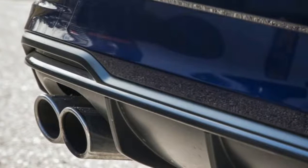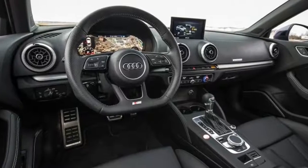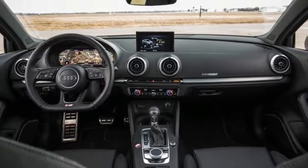The iron block engine is still a responsive and powerful jewel, though, and produces an aggressive fist from the S3's standard sport exhaust but no drone on the highway, which is good when the engine is buzzing along at 3,000 revolutions per minute during an 80-mile-per-hour cruise.